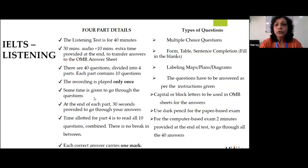Some time is given to go through questions. For example, from 1 to 5, they may give you half a minute to go through the questions. So you go through questions 1 to 5 or 6 to 10 and so on. And at the end of each part, at 10, 20, 30 and 40, you will get 30 seconds to go through your answers and check for spellings. Check for anything you've left out by mistake, or you didn't catch a word, you couldn't understand something. You can go back and you can take a guess.